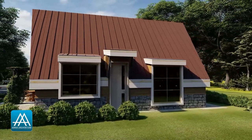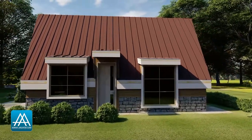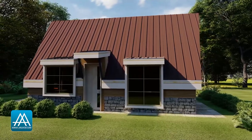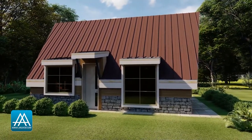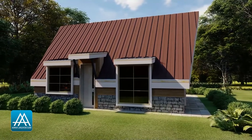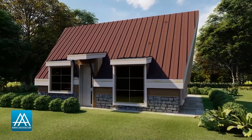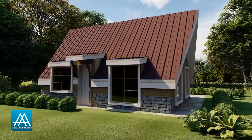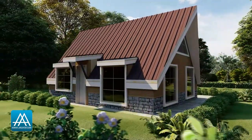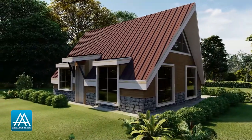As earlier stated, you have enough space in the roof to create a loft. The loft space can be customized as the client sees fit. We can provide a permanent staircase or a movable ladder to serve the loft. The LoveNest A-frame cottage has a total of 68 square meters without including the loft space.